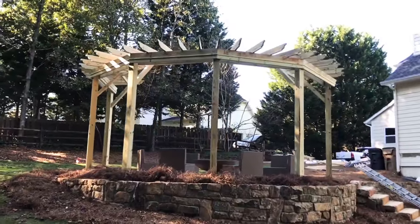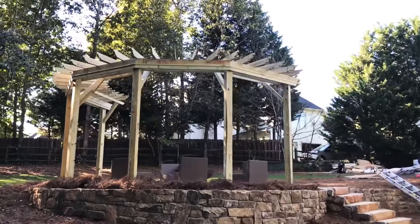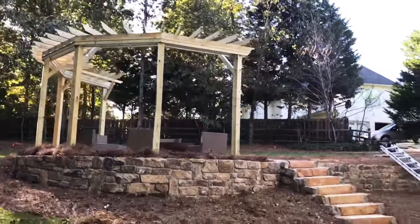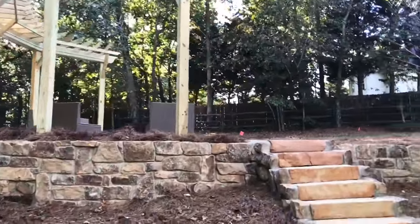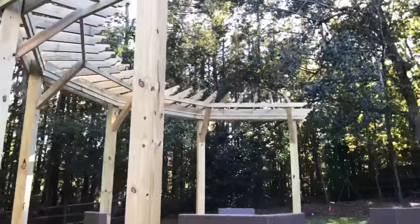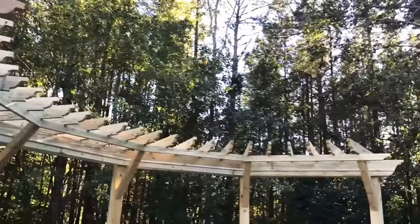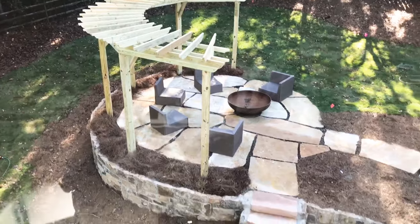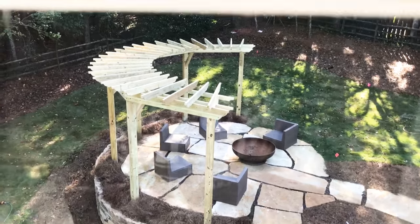Here is the back view of this pergola. I can't wait until all the vines come up and this is stained, cured. So awesome. Such a great addition. Upstairs view of the pergola, and I am so excited for the deck to come in and just complement this project.